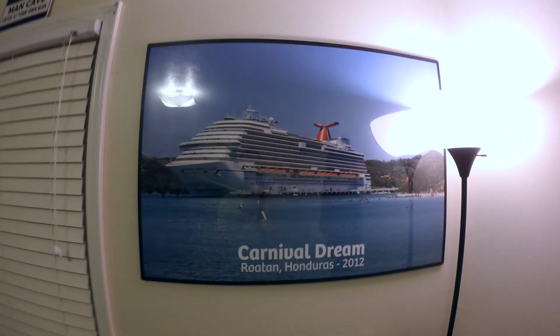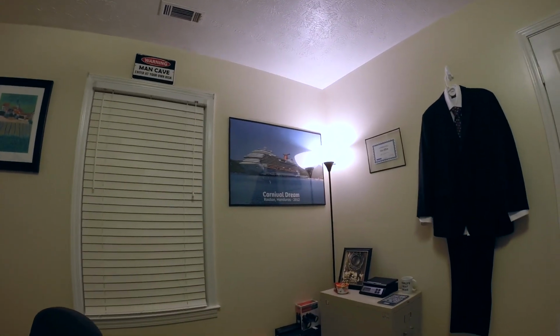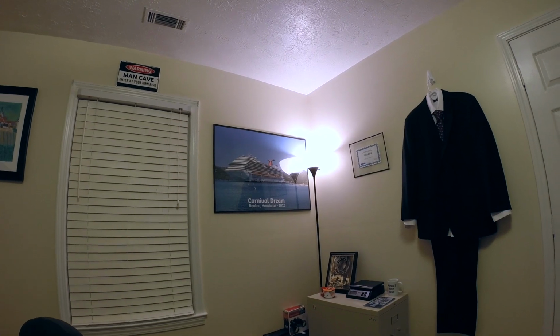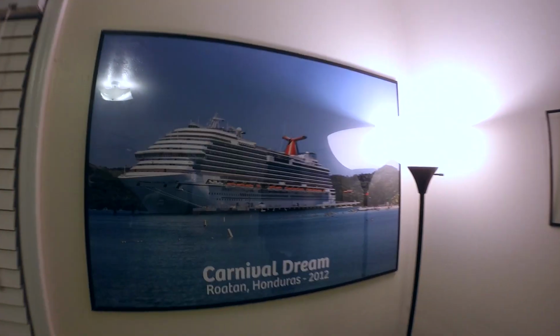Took the shot, and kind of forgot about it until just recently. I was looking through some pictures, and I was like, you know, that was a pretty good picture. And so I blew it up to 24 by 36, framed it, and there she sits. So I can be over here sitting at my desk and look up and see that big beautiful ship. I love it. It's a great addition to my office. It's fabulous, and it wasn't too expensive either.